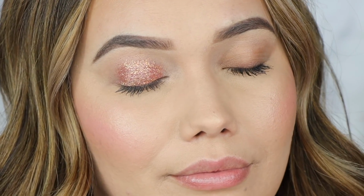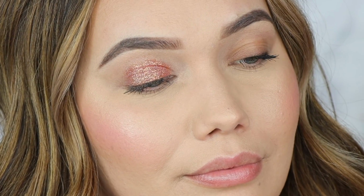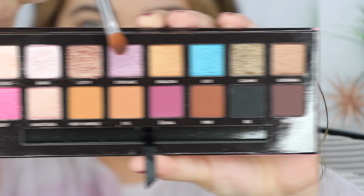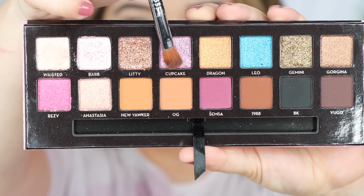That is Liddy. It is gorgeous. It's like a princess pink kind of in there. The overwhelming shade is this coppery gold, but it makes for a really pretty combination, so I really like it. There is the shade Litty. The next shade is called Cupcake. It's this beautiful purple lavender. I'm first applying this with a dry brush, though I think it's going to be best used wet. But we'll start off this way.